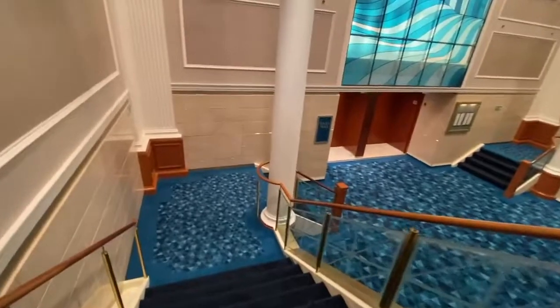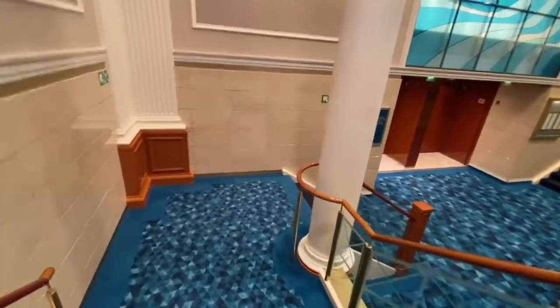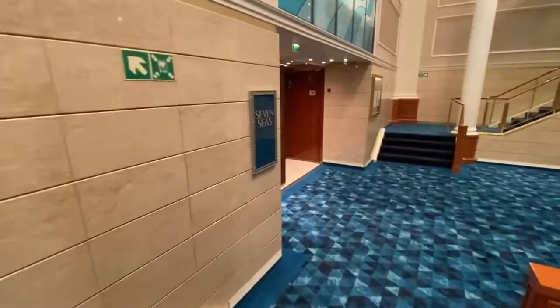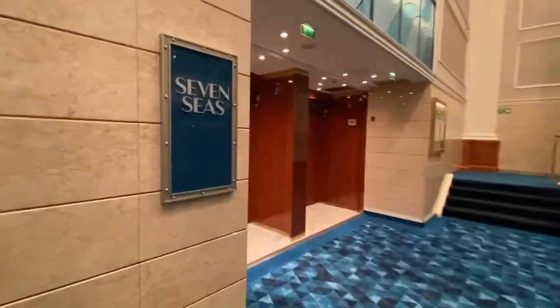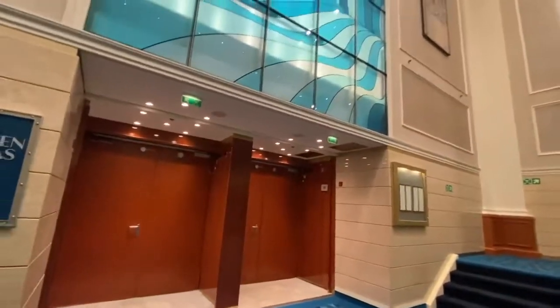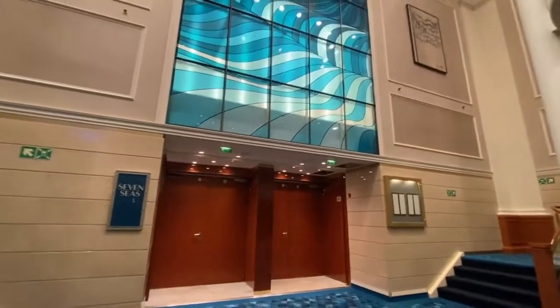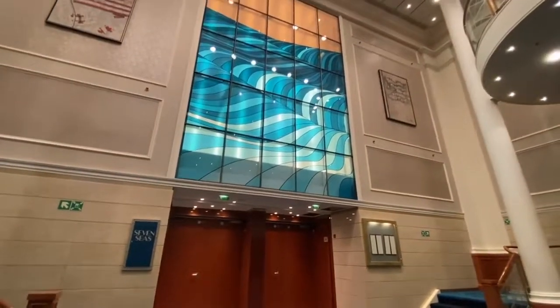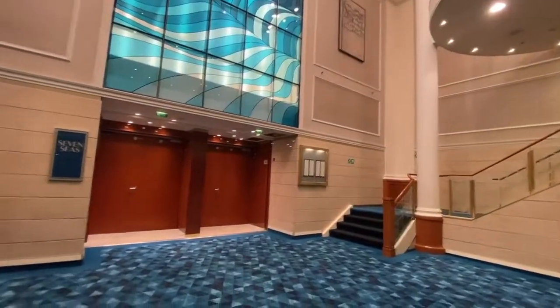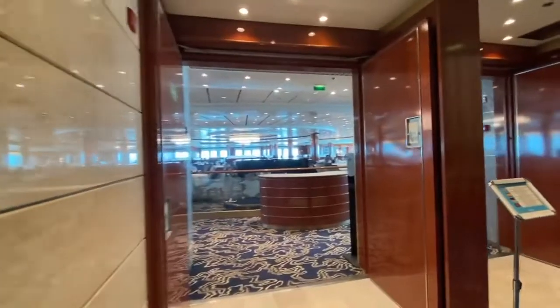So you can't actually walk all the way through the ship on deck 5. You have to go up to deck 6, walk toward the aft of the ship, and then back down the staircase to get to deck 5 aft. And this is where you'll find the second of the 2 main dining rooms. This is the Seven Seas main dining room. Again, it serves the same menu, and you can make a reservation at either of them. Let's take a quick look inside.